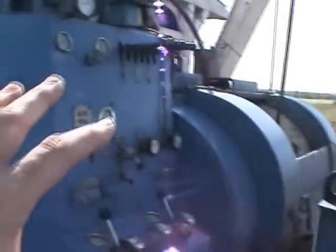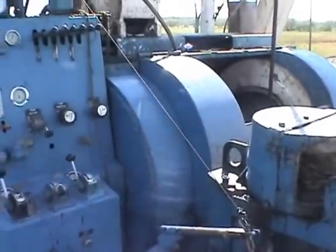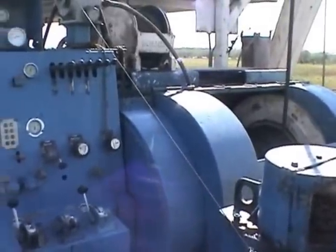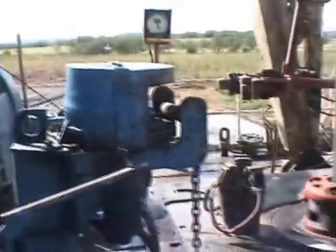This is called the draw works. Draw works are like a giant winch, and it's supporting everything, supporting all the weight of the drill string. This is what we move the pipe up and down the hole with. This is the brakes. Hydraulic chain.